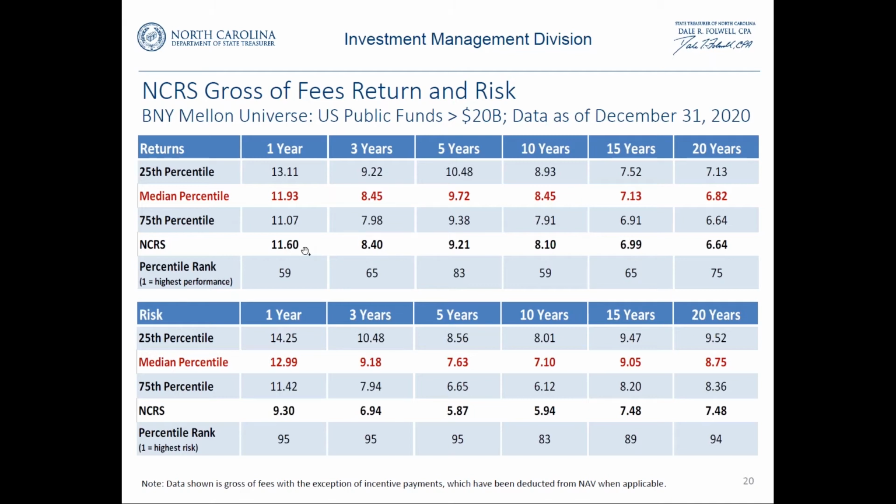So we have a gap of 33 basis points here between where we are on a gross basis. But if you're looking at it from a net basis, we'd probably only be about 10 basis points, maybe slightly more than that, below the median. So if we had the ability to look at this net of fees, and again, the reason we don't is because a lot of our peers don't provide that, and it's not in the BNY Mellon data. So that's why we can't compare our net of fees to other plans' net of fees. But if we were, we would actually be closer to the median.